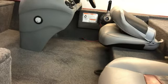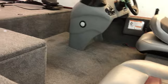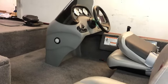That's why I don't recommend buying a brand new boat as your first boat. It's kind of like a car. It doesn't really work out. You tend to trash it.